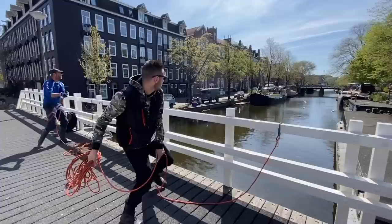All right, we've come down to this bridge. It looks pretty cool here. Beautiful spot as well. And we've never been here before, so exciting stuff. Let's see what we find.